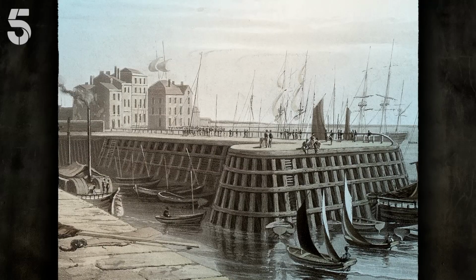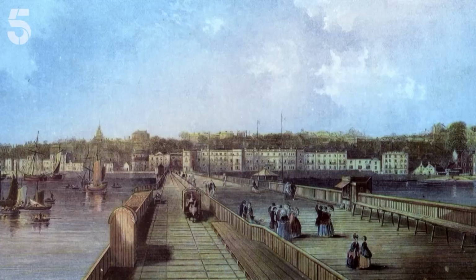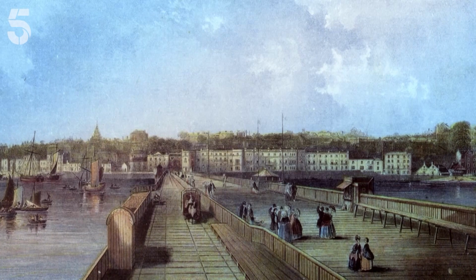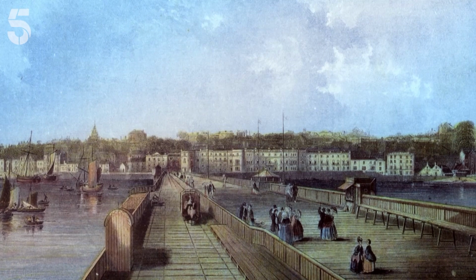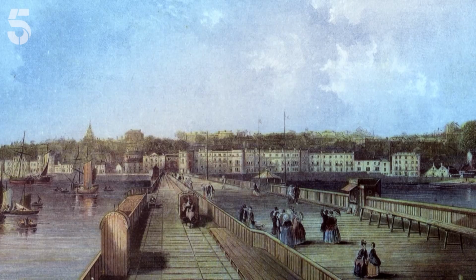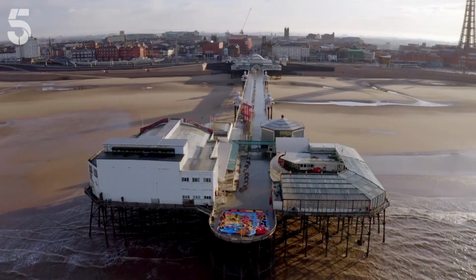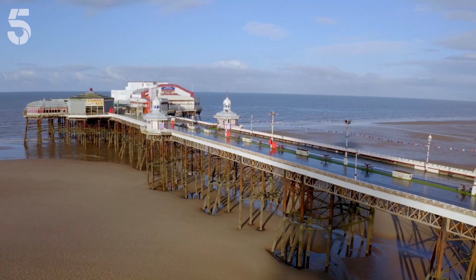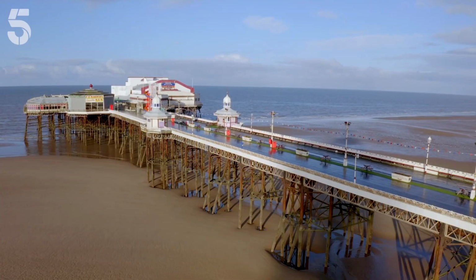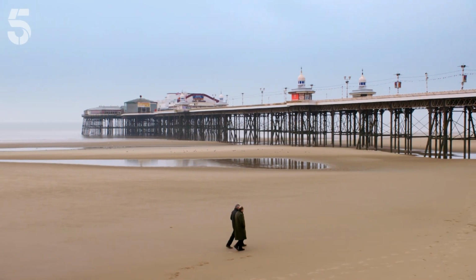Historically, piers were built solely for ships to load and unload goods. But in 1814, Ryde on the Isle of Wight became the first place in the country to have a pier with a dedicated section for people to stroll out over the sea. The Promenade Pier was born, and in 1863, Blackpool's North Pier opened for business.